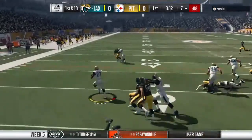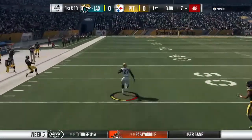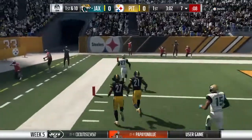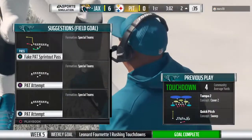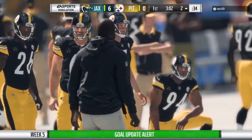They'll start out on the ground. It's Leonard Fournette. Room past the 20. And look out. I think he's going to go. He's at the 40, 20, 10. Touchdown, Jaguars. A great play there. 93 yards. And the Jags have taken the early lead.